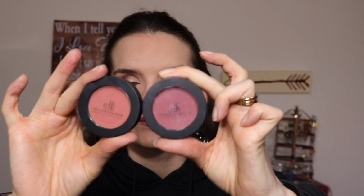Then I have 2 other blushes. These are the pressed mineral blushes, and this one is Wanderlust and Copacabana. So these ones are really good. A lot of these are matte, so if that's what you're looking for, then you're going to be great with that. And then for lips from e.l.f., I have the Day to Night Duos. I love these. They're so creamy. And the reason I love them is because they're tiny.